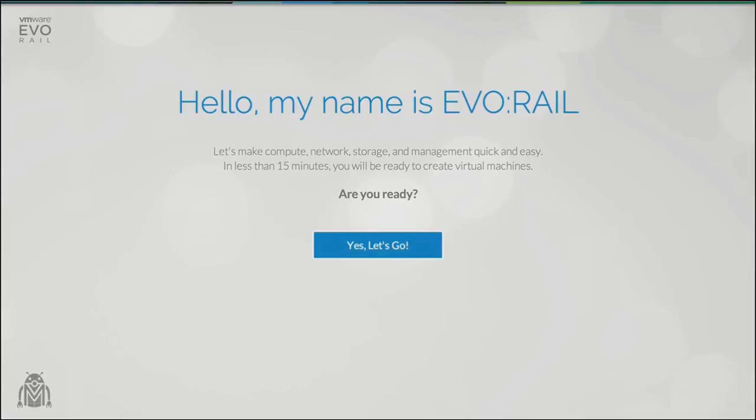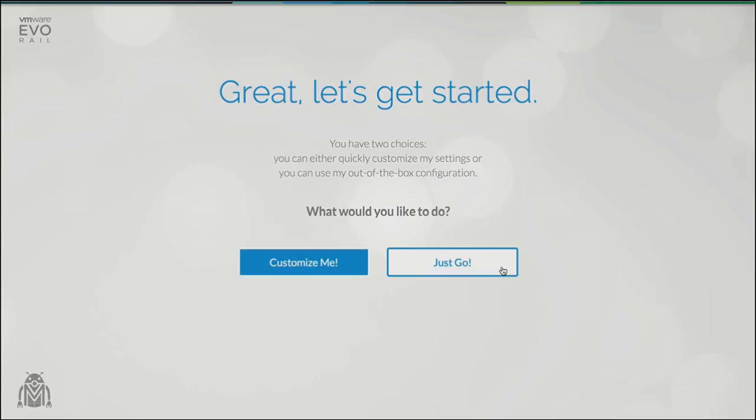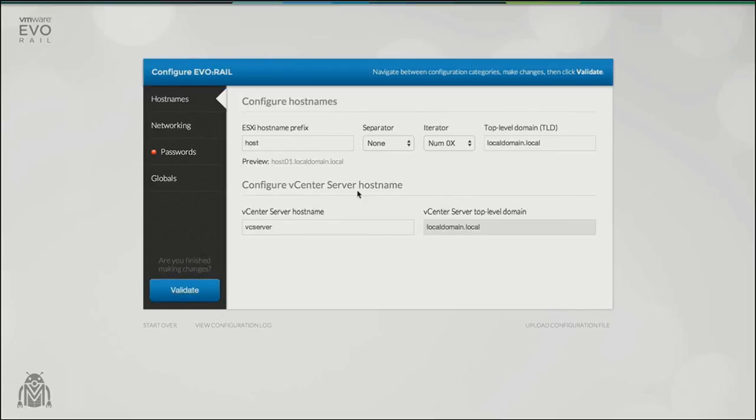So the first thing you're asked to do is go. It's literally one button. There's only one thing you can do. You have to accept the EULA. We couldn't get rid of this, unfortunately. Had to keep it in the product. So EVO Rail comes with a just go option. These are a bunch of predefined settings and variables that you can have specified when you procure the appliance. It means that you can just go and everything will be done for you. All you have to put in is the passwords.